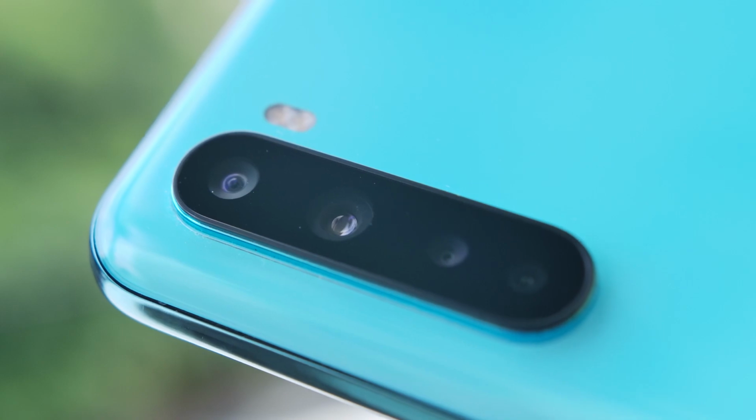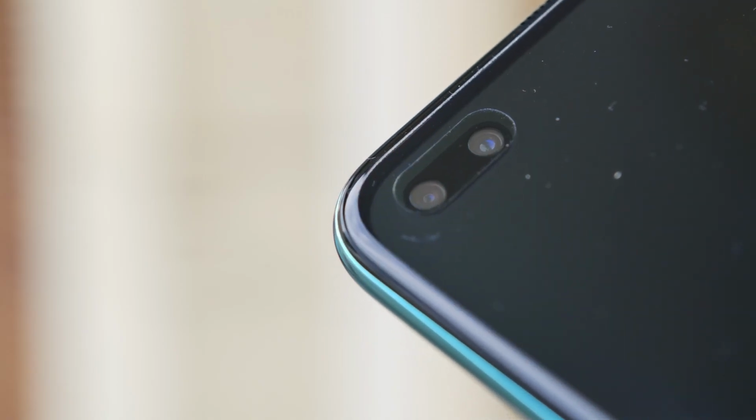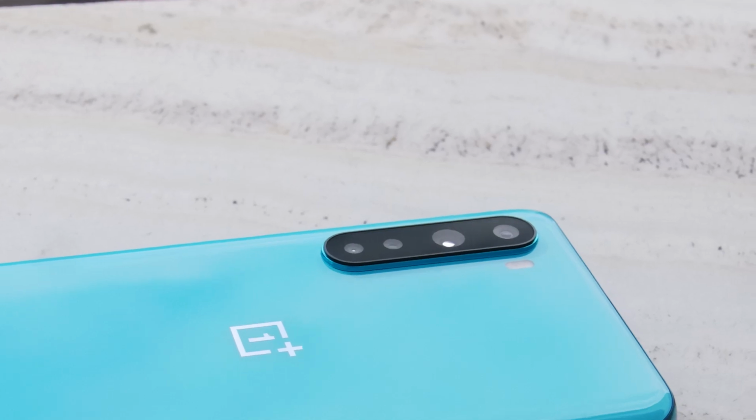Let's talk about the cameras now. In terms of specs, the OnePlus Nord has a total of 6 cameras with a dual selfie camera setup and the rest of the shooters on the rear. As always, let's talk about the photos first and then move on to the videography.